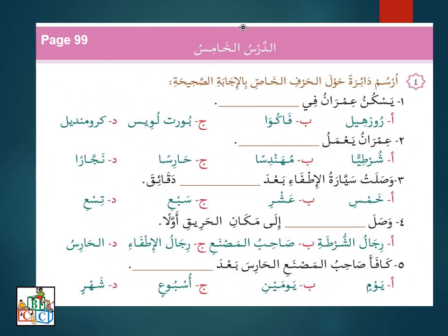Now, on page 99, you have the exercise. Refer to the text. You have to circle the correct answer here. Okay. Let's do it orally. Number one: where does Imran live? You have Rosil, Farqua, Baltwis, or Coromandel. Okay, where does Imran live? It was Baltwis.